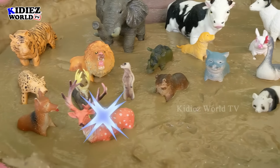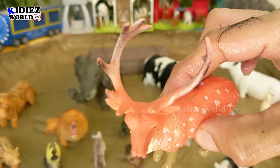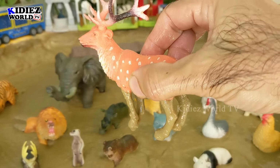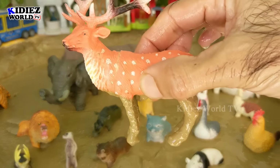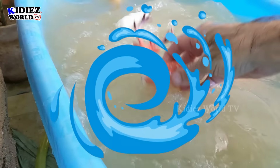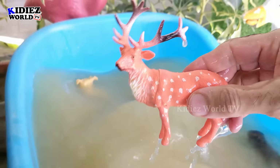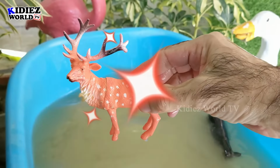The next one we have is a reindeer, beautiful wild animal with a lots of horns. Let's watch him. Here we go, reindeer.